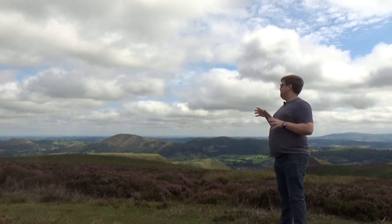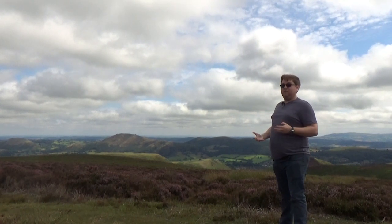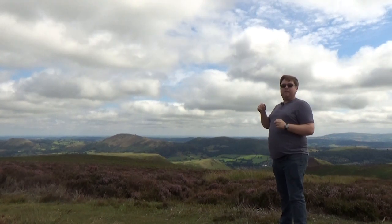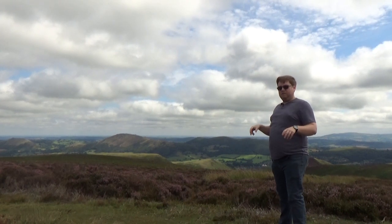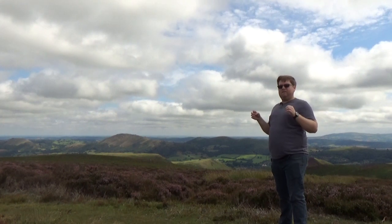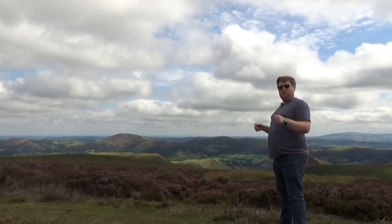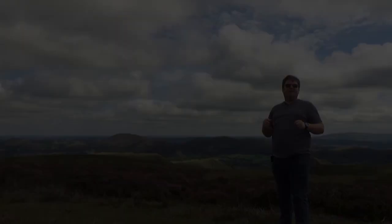Now, all of these rather dramatic, almost conically shaped hills are the remains of an ancient lava flow called the Uriconium Volcanic Formation. These volcanoes were still active during the early days of the Longmyndian deposits being laid down, and we know this because there is evidence of the volcanic ejecta known as tuff in the sedimentary deposits of the Longmynd. Anyway, we're going to go over to that hill over there.